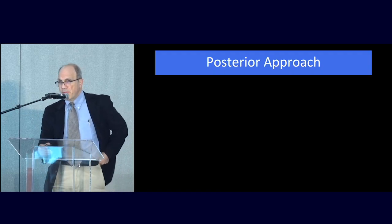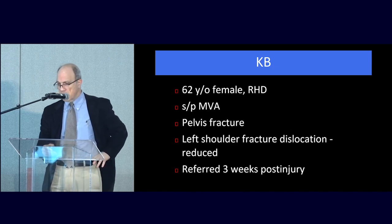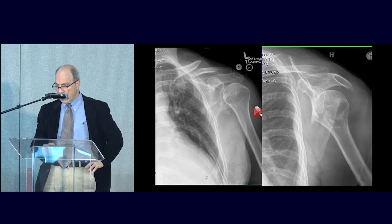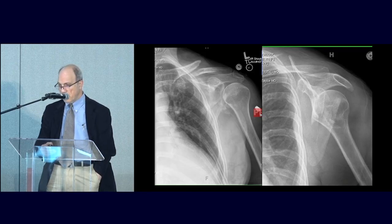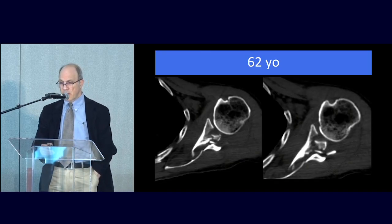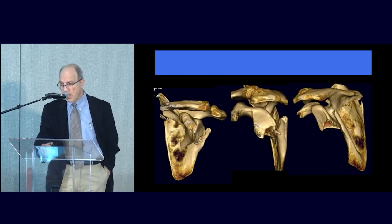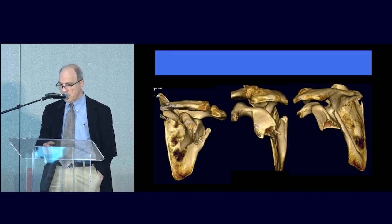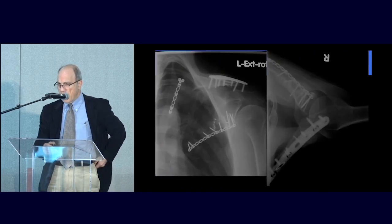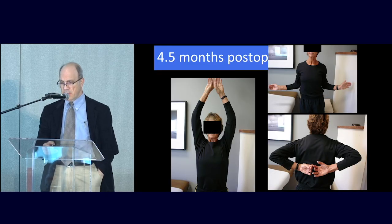The common approaches are either posterior or anterior approaches. I will show you a few examples. This is a 62-year-old motor vehicle accident, had multiple injuries, referred 3 weeks later. Again, on the x-rays it may not look that terrible, but when you get a CT scan, you can see that a significant part of the joint, half of the glenoid, is involved and angulated, and there's a significant step off. These are the CT scans. Again, with the subtraction, you can see how much of a deformity, how much of the glenoid is involved in this patient. This was years ago, and I elected to fix this. As you can see here, both fixing the clavicle too, and at 4.5 months, she had a pretty good outcome after a posterior approach.